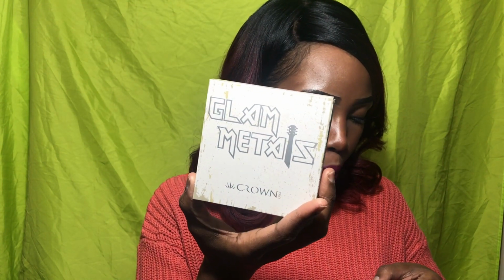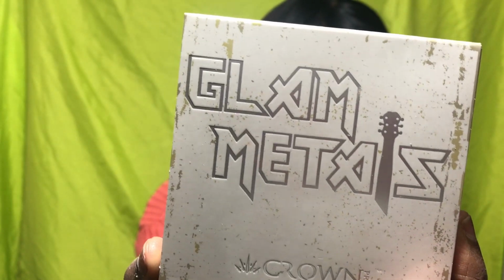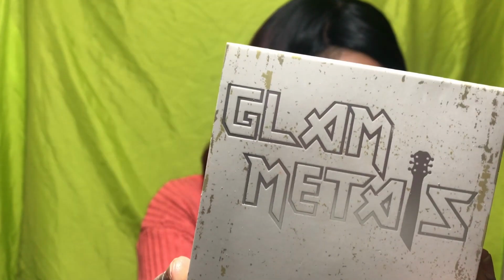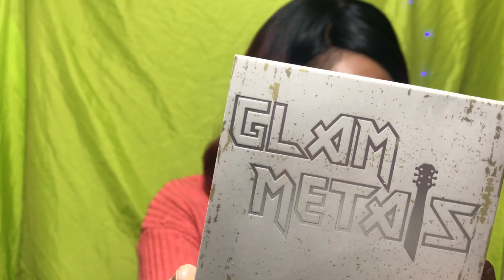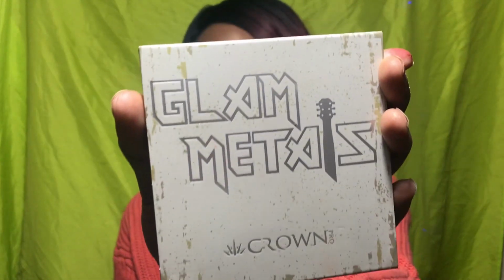Now the last thing in our box is this Glam Metals eyeshadow palette by Crown Pro, which is worth $25. It says, rock your look with the Crown Pro Glam Metals eyeshadow palette. These highly pigmented, ultra blendable shadows make smoky eye looks a breeze. This also feels very sturdy. I like the packaging. I love the metallic wording.